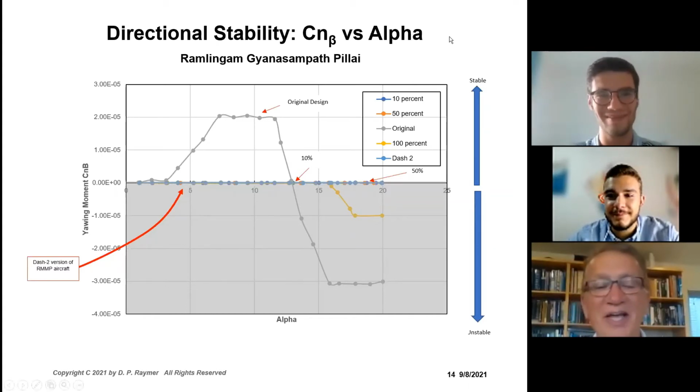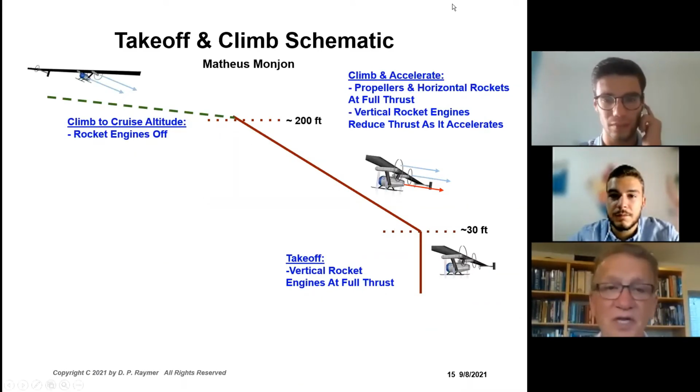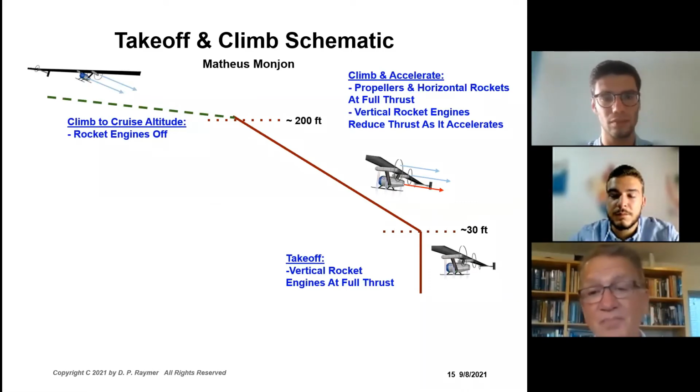So anyway, with a little bit of increase in tail size, we got the level of stability, which is, as I said, pretty close to neutral. That was good enough. Another volunteer did an analysis of the takeoff and climb, actually doing a dynamic simulation. And the basic profile is shown here. And we chatted a little bit, and I said, yeah, use this as a first approximation.